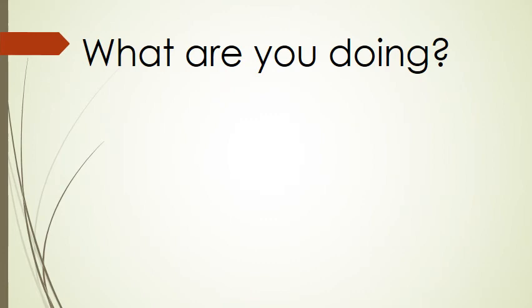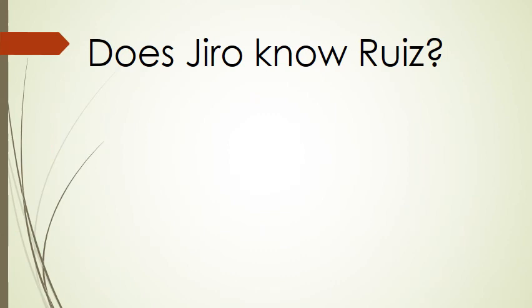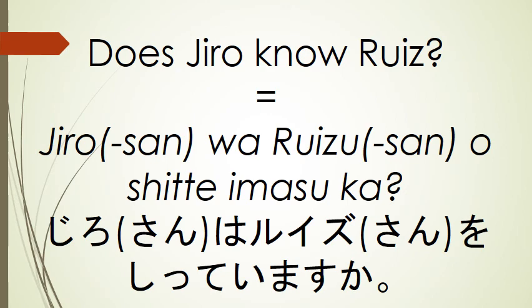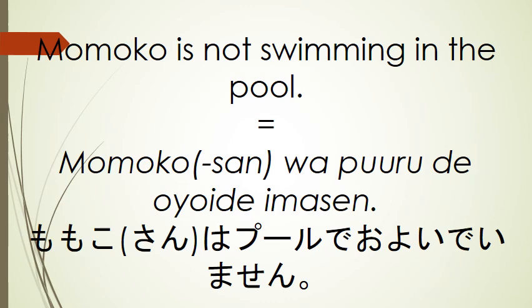What are you doing? Anata wa nani o shite imasu ka? Does Jiro know Ruiz? Jiro-san wa Ruizu-san o shite imasu ka? Momoko is not swimming in the pool. Momoko-san wa puru de oyoide imasen.